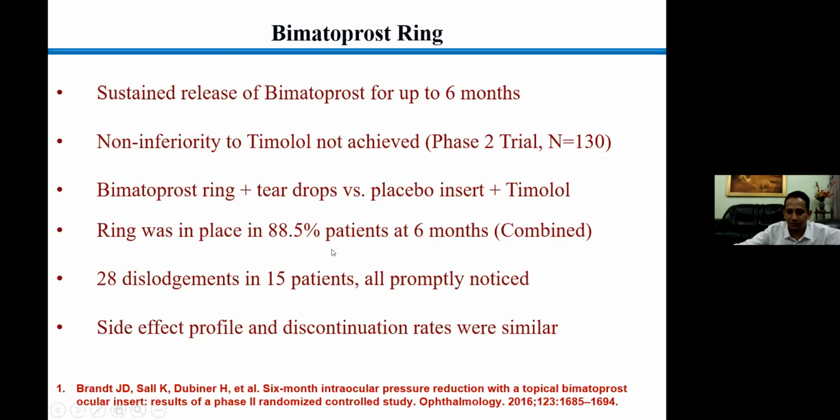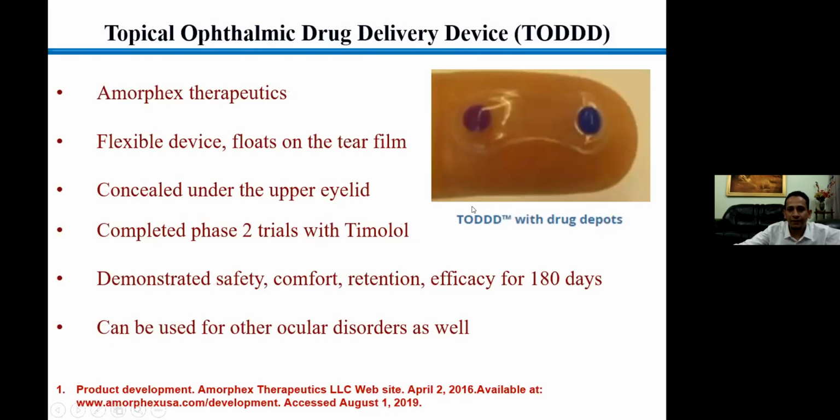And therefore, again, this kind of insert inside the eye, which is not very convenient, is unlikely to find many takers even in future. Another device is the topical ophthalmic drug delivery device, or the TOD. This is being developed by Amorphex Therapeutics. Now this is a flexible device which floats on the tear film, concealed under the upper eyelid.